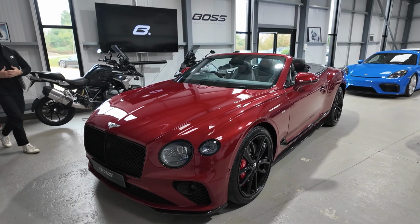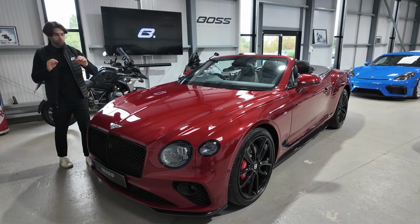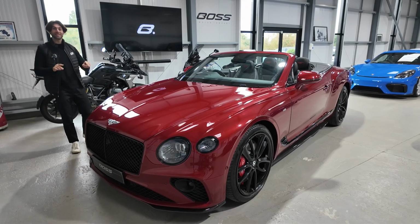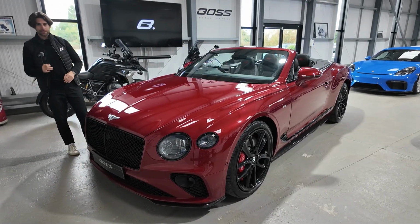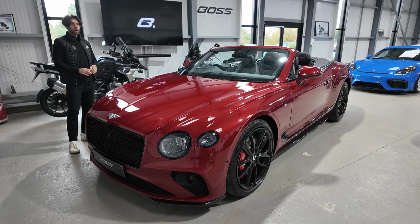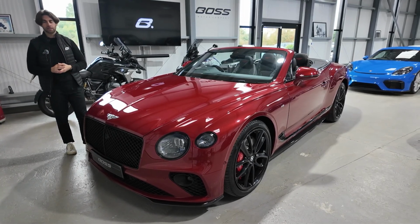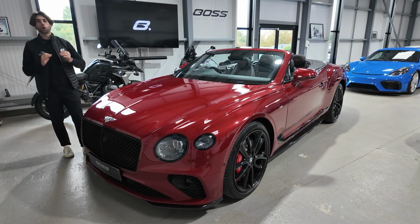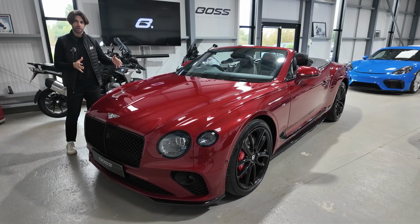My name's Matthew, and I am incredibly excited to walk you around this ridiculously cool car. This is a 2021 on a 71 registration Bentley Continental GTC V8, but very, very special. This is a Blackline specification car, and it has probably one of the biggest cost option lists I have ever seen attached to a Bentley vehicle.